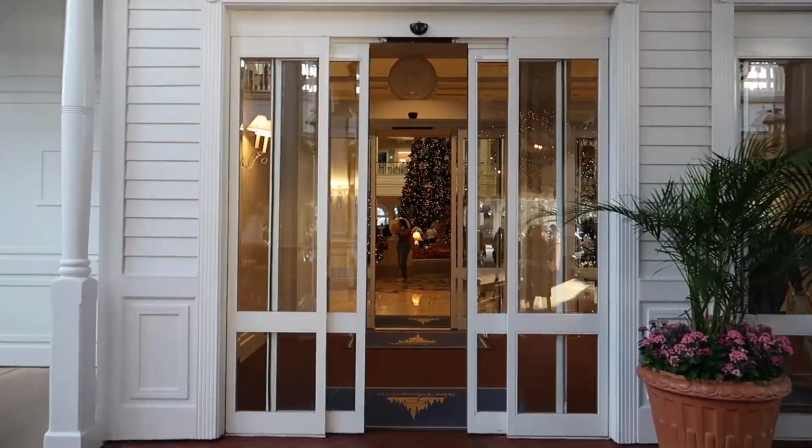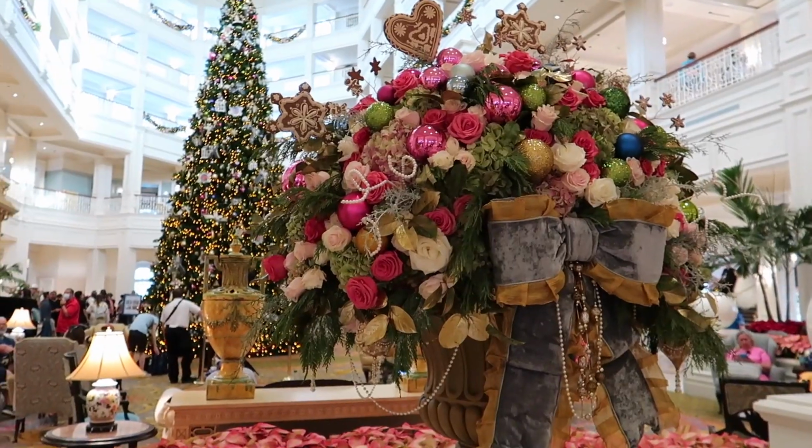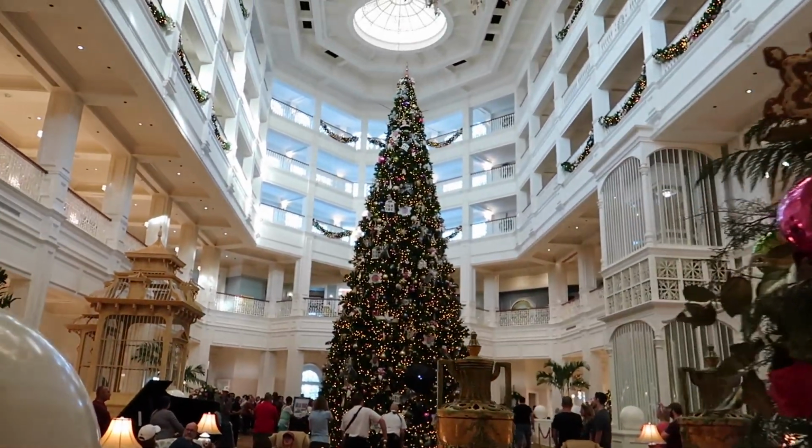I already see the tree. Check out this centerpiece here. It's full of ornaments and baubles and gingerbread pieces. And there is the tree.